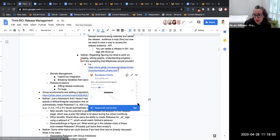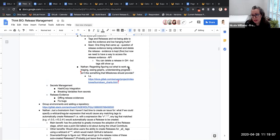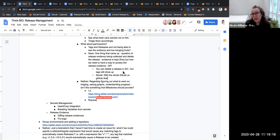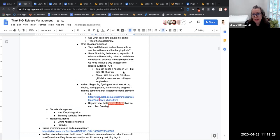Can I ask a quick question before we move into Nathan's point? Just on what Sean said about comparison to GitHub, with the whole SID challenge recently of GitLab versus GitHub for users, I'm just curious, are we putting more of an emphasis on features that keep us competitive versus prioritizing market differentiators? I was just curious if that has changed recently.